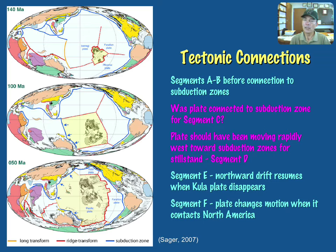Top diagram. There's the Pacific plate out in the middle of the Pacific Ocean, surrounded by the Farallon, Izanagi, and Phoenix plates. The Pacific plate is probably not connected to any subduction zone, so it's probably not going to move fast, and it may not move in a consistent direction. And we don't know how long this went on, but surely in the early part of our polar wander path, this should be what we're seeing.